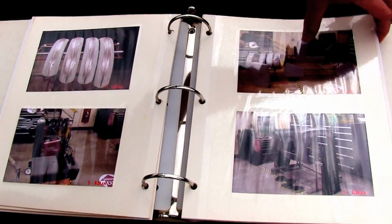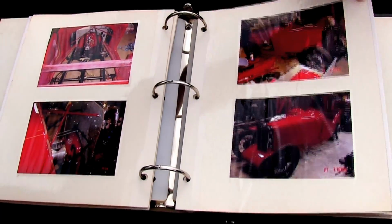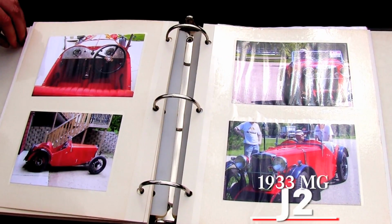Just gorgeous. We're lucky there are guys with the time and money who want to do it, and these are just such neat little cars. Wonderful machine.